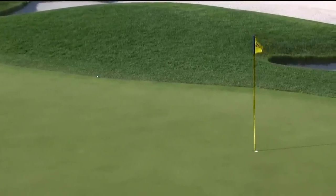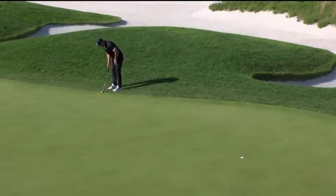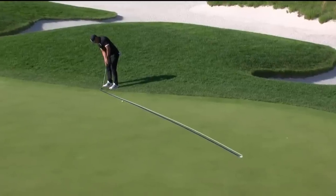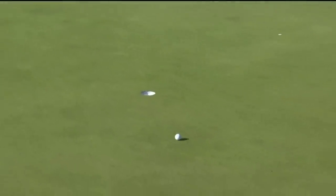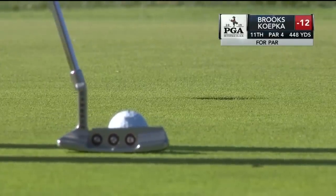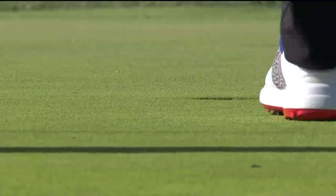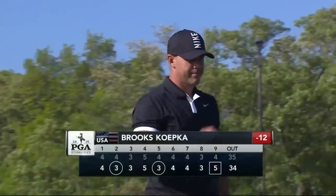Brooks Koepka line up this birdie putt. Yeah, I don't think it's that hard to judge the pace. You look at this green reading presented by SoFi. Ooh. And he was well off the target. Putts right here are going to be telling signs. Cannot give the hole away here. Caught the right edge. Saves his par. Stays even for the day, 12 under overall.